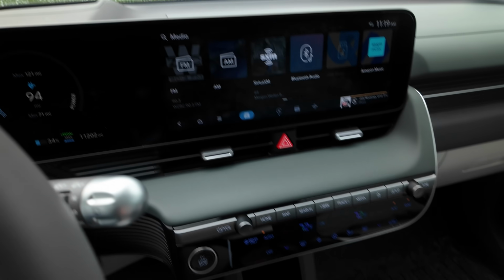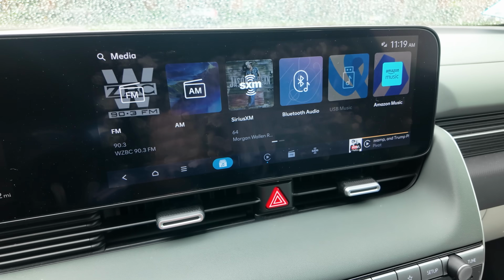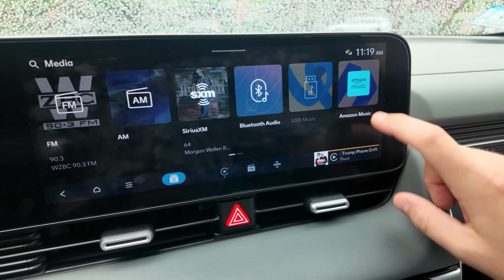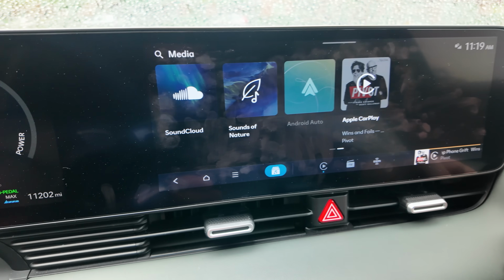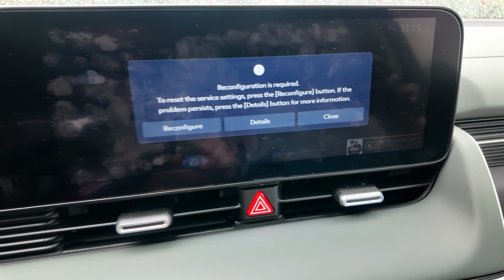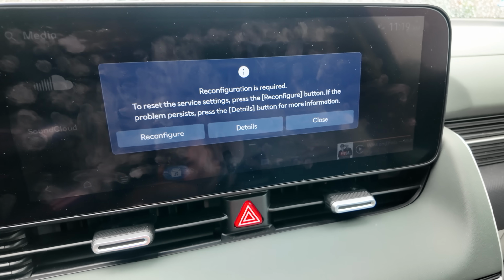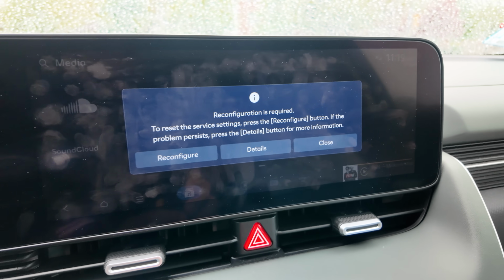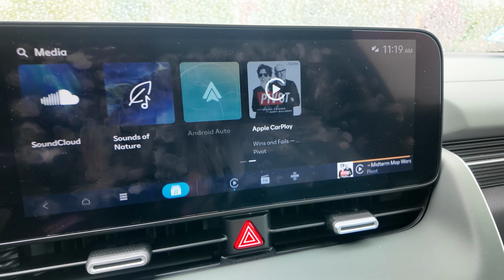Let me show you. So we're gonna go into the media screen here on my car. You can see Amazon Music right there. If I scroll over, there is SoundCloud. So if I click on SoundCloud, it's going to give me this message that says reconfiguration is required. To reset the service settings, press the reconfigure button. So let's do that. Let's reconfigure.